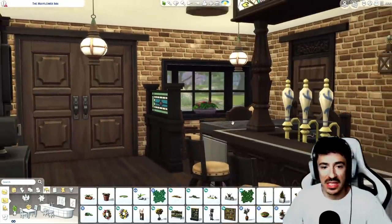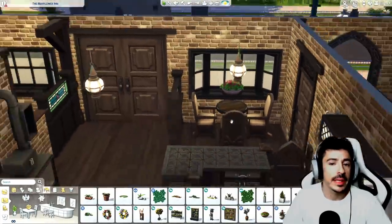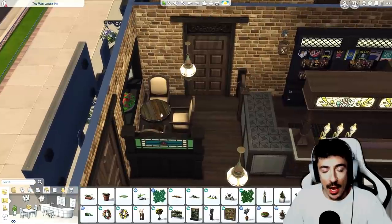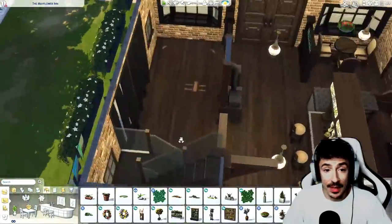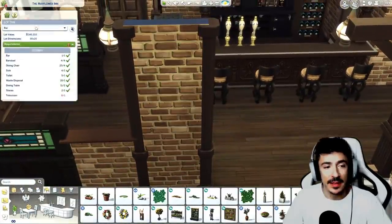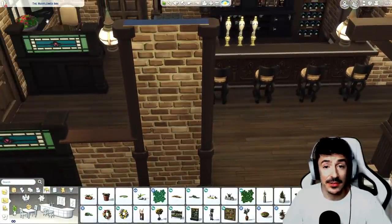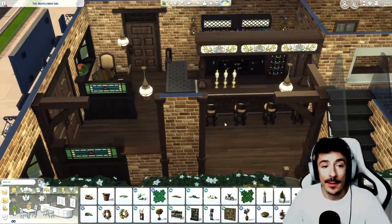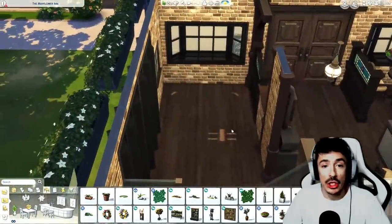Oh, that looks stunning. Oh, yes. Absolutely, we're going to do that. I could use the bigger tables here. I really could. We need to put a TV. I was thinking about putting the TV up here. The only thing left to have is a television. So I think we'll put the television around here somewhere. I think that might be a good idea.